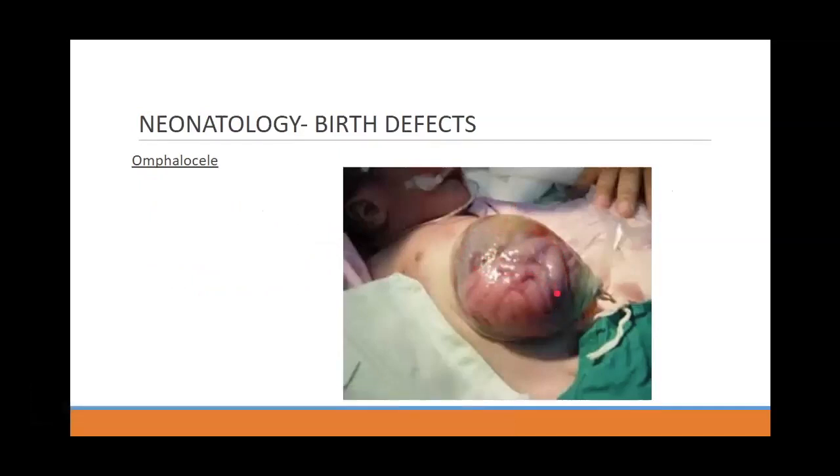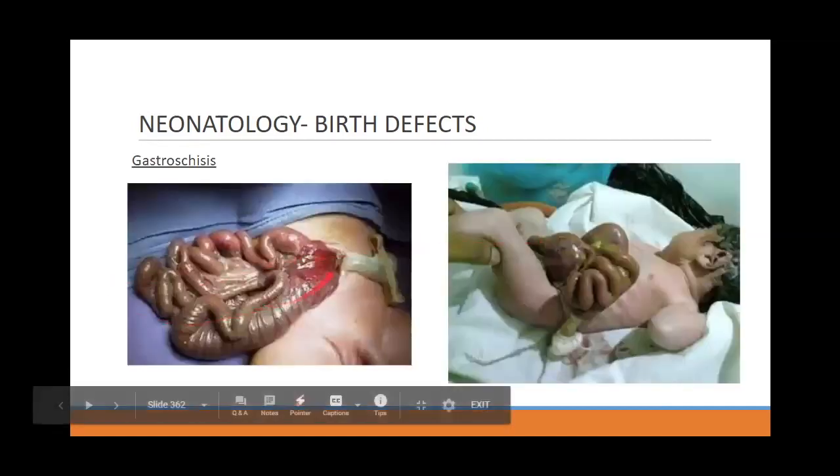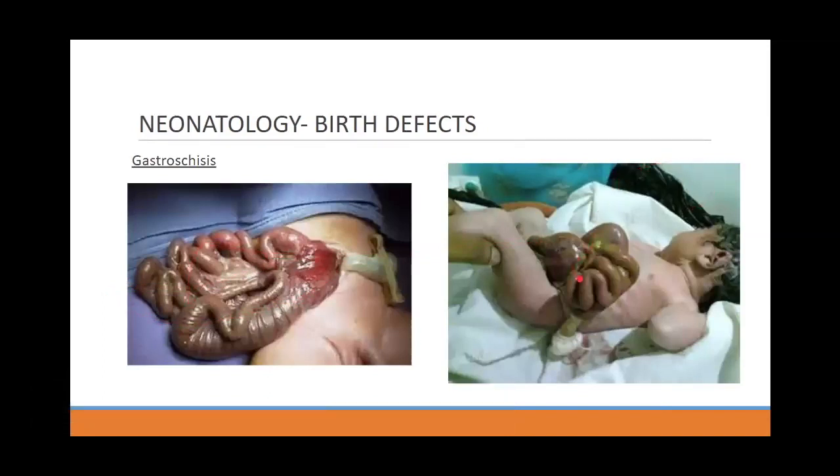This is very dangerous. Now, there's another similar presentation called gastroschisis, which is similar to omphalocele, except that the organs are not contained in a sac. The sac is still part of the peritoneum. This is an isolated birth defect, and it's usually not associated with any other syndrome. So that's the good news. Although it looks more severe, this is actually less severe. And this can be surgically corrected, and baby will be just fine.